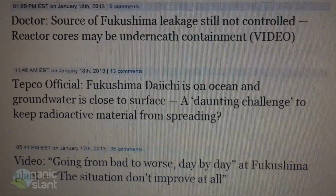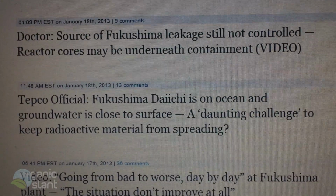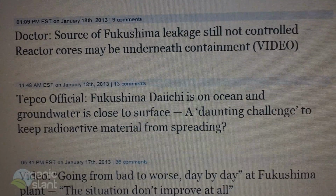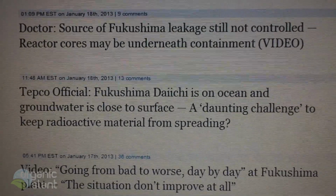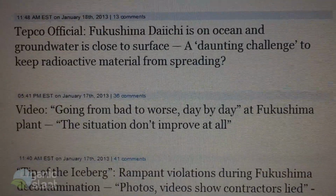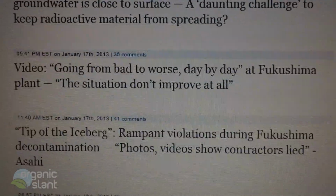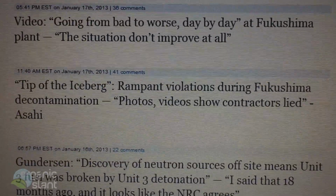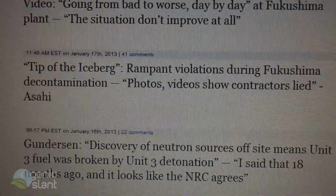Even the TEPCO official says Fukushima Daiichi is by the ocean and the groundwater is close to the surface. It's a daunting challenge to keep radioactive material from spreading. It's going from bad to worse day by day. The situation isn't improving at all. Tip of the iceberg, rampant violations during decontamination.